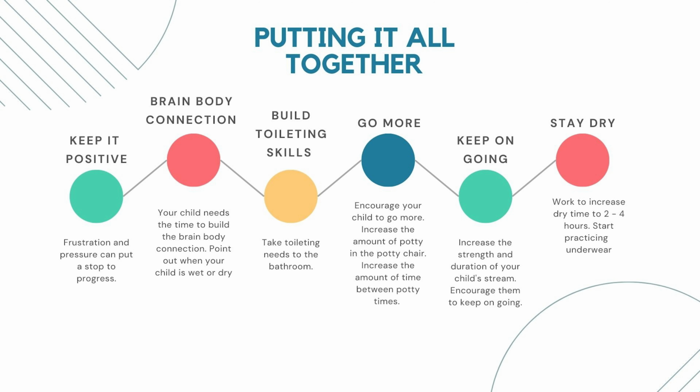Putting it all together, there's a lot of pieces, and it is not master one, then start another, master one, start another. We're going to work on most all of this simultaneously, and they're going to get fractionally better at all the skills until they're very good at them all and potty trained. So the first thing that we do when we're putting it all together is keep it positive.